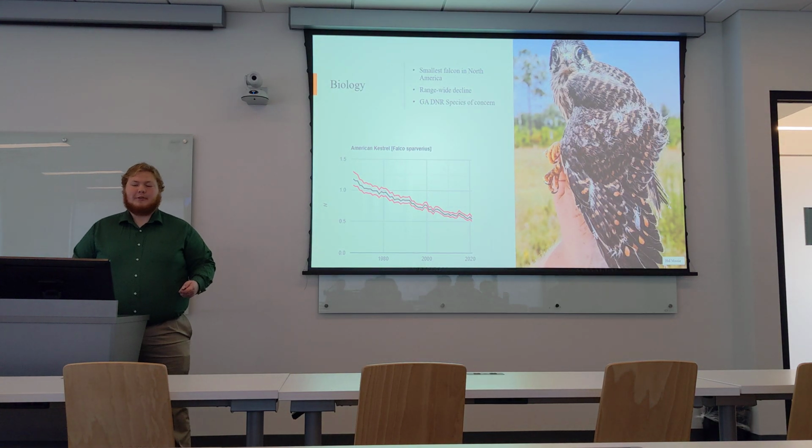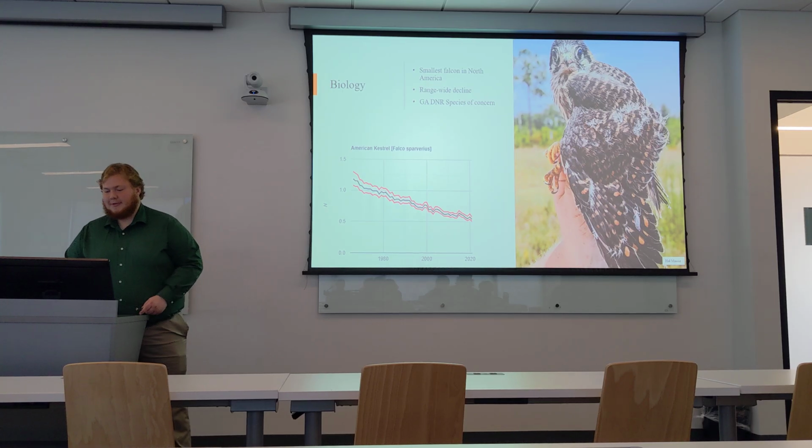So first I'd like to delve into a little bit of biology on the American kestrel. The American kestrel is the smallest falcon native to North America. It's roughly the size of a mourning dove, and that's a little bit smaller than a football if you don't know what that scale is.